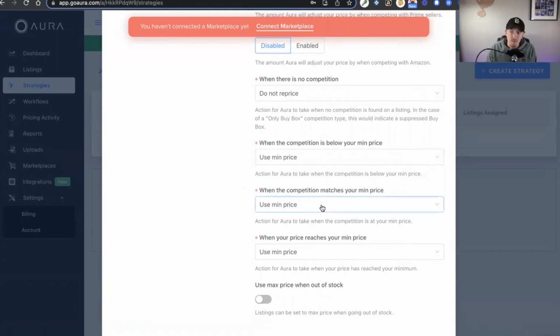When the competition matches your minimum price, this one is also interesting. You could ignore the competition, do not reprice, but if they're matching our minimum, we're typically going to use our minimum as well. And whenever the price reaches your minimum price, you can have it stay there as well. I think this is an interesting one because I don't know anybody that says to reprice it up to your max, but it's worth trying. If you want to try to reset repricers, essentially, if the price reaches your minimum and you bring it back up to your max, it's an interesting strategy. I've never tested it out though. And whenever you're out of stock, use max price if you want to do that. We do not do that, but if you wanted to, you could do that as well.